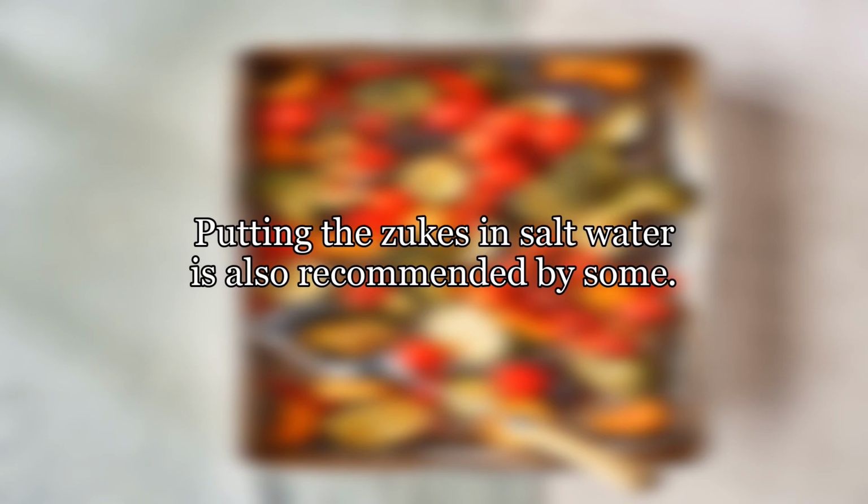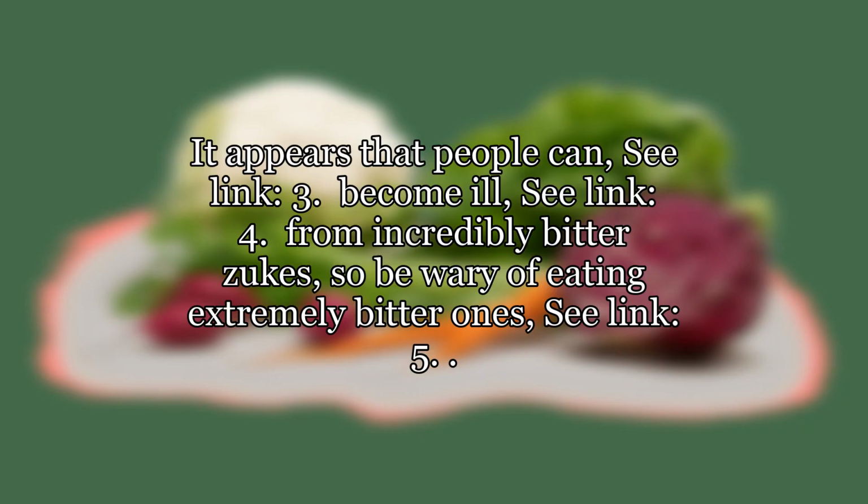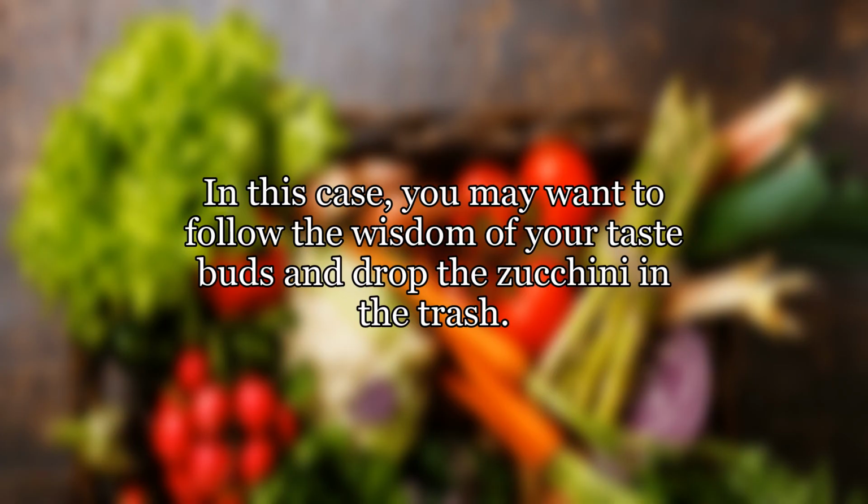Putting the zucs in salt water is also recommended by some. It appears that people can, see link, 3. Become ill, see link, 4. From incredibly bitter zucs, so be wary of eating extremely bitter ones, see link. 5. In this case, you may want to follow the wisdom of your taste buds and drop the zucchini in the trash.